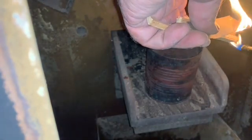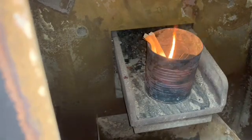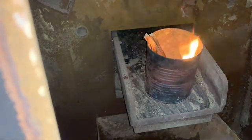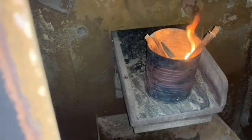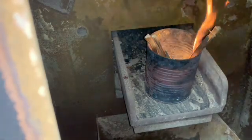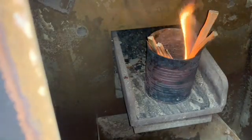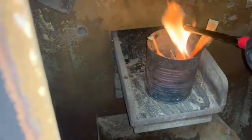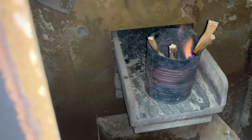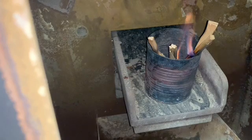This is near 100% effective. The way I light this, it's near 100%. The good thing we have today is that we have dry coal, because this coal has been down here for a year or more. Some more fuel in there. And the best thing about this method of lighting the stove is that you don't have to buy anything. All you gotta have is some scrap wood.